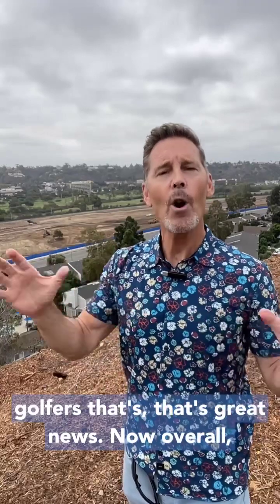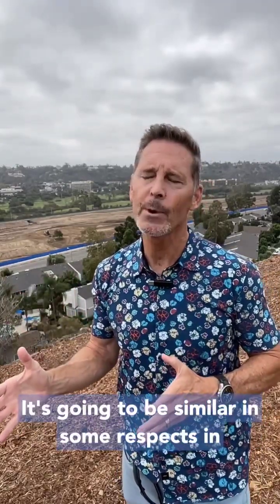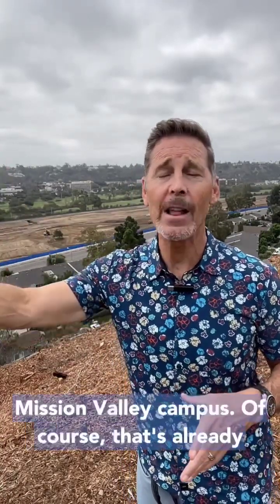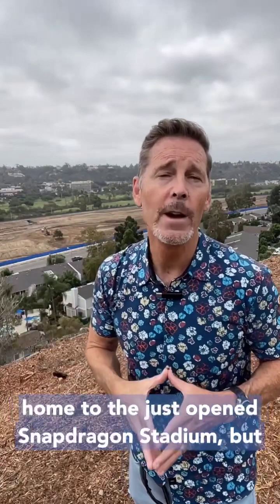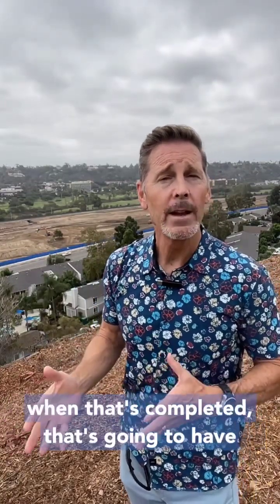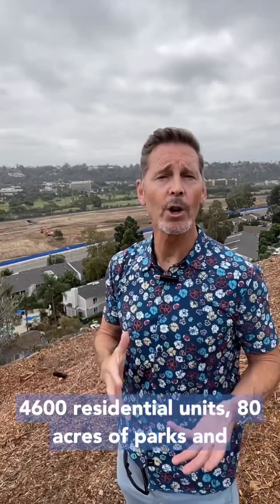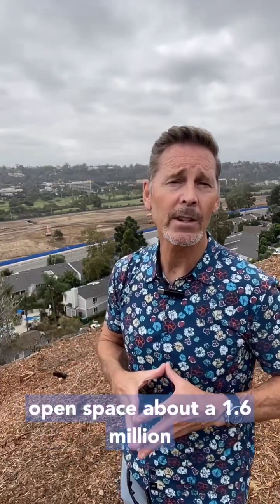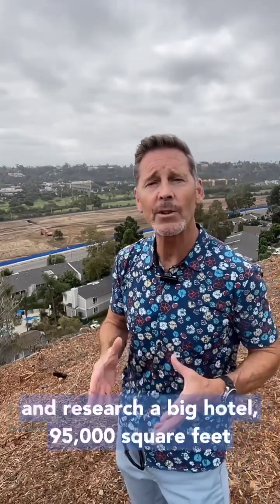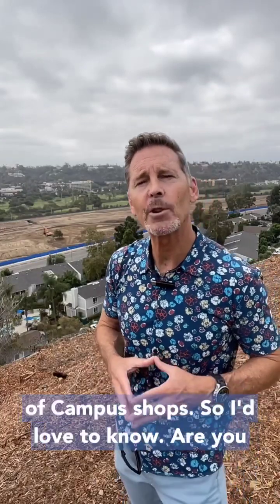Now, overall, big picture, the Riverwalk San Diego development is going to be similar in some respects in size and scale to the San Diego State University Mission Valley campus. Of course, that's already home to the just opened Snapdragon Stadium, but when that's completed, that's going to have 4,600 residential units, 80 acres of parks and open space, about 1.6 million square feet of office space and research, a big hotel, 95,000 square feet of campus shops.